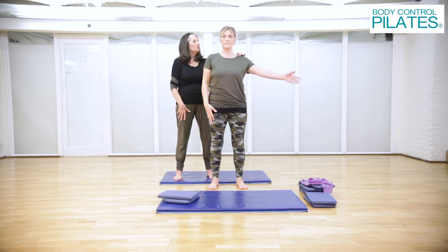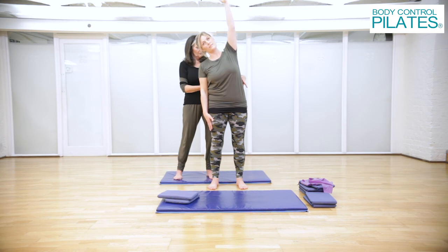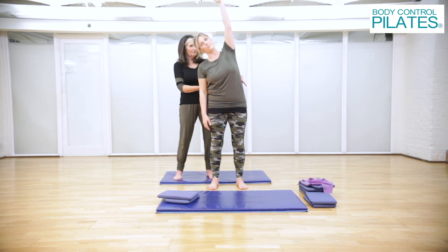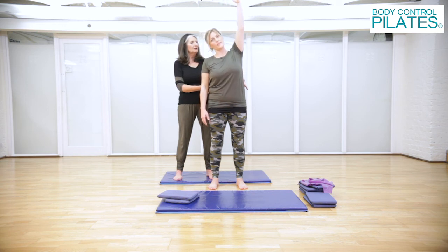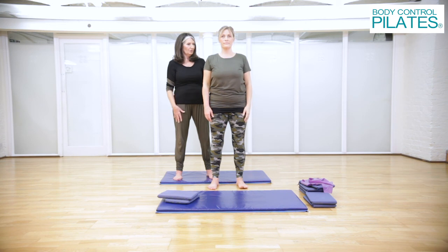So the arm floats up, the collarbone stays nice and soft. Think of the shoulder drops you did earlier. And then head and neck up and over. So both sides of the waist, lovely and long. And then with the out breath, reaching up. So this is great for working and stretching out the waist.